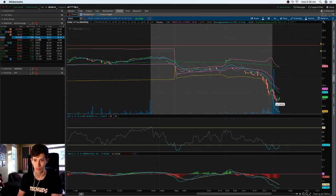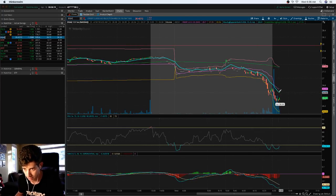So it's trying to reverse right now intraday. That doesn't mean anything. Again, it's still trading below the EMA and the middle VWAP, so that's something I want to make sure you guys all understand. So let's see what we can do.